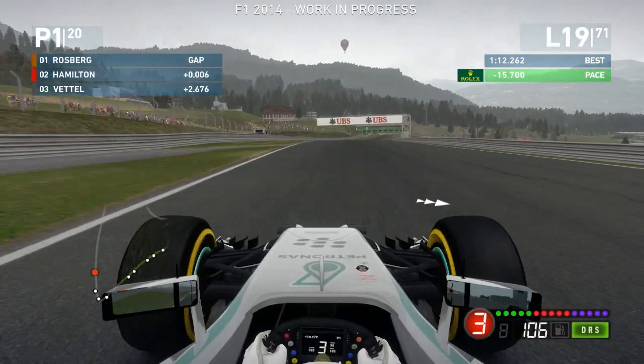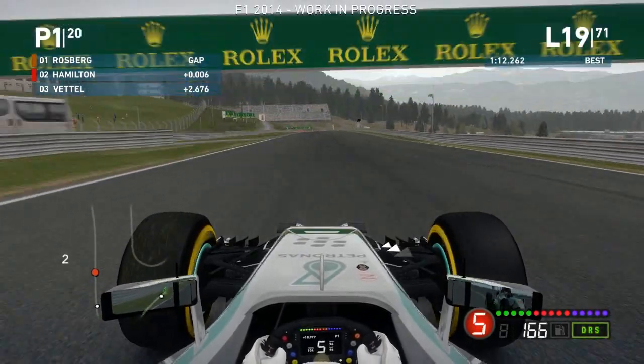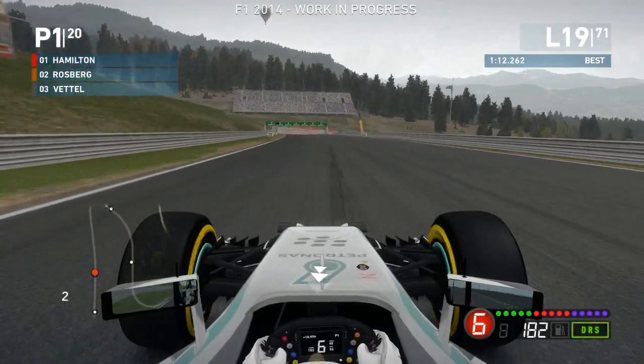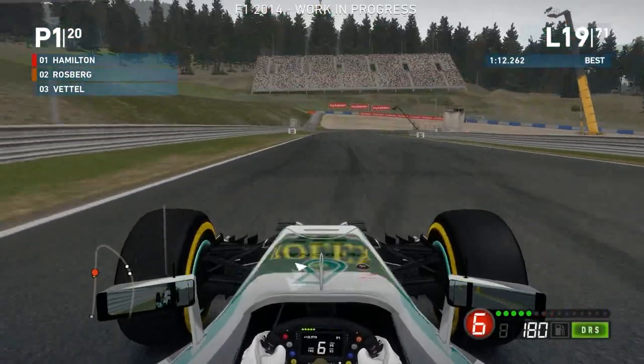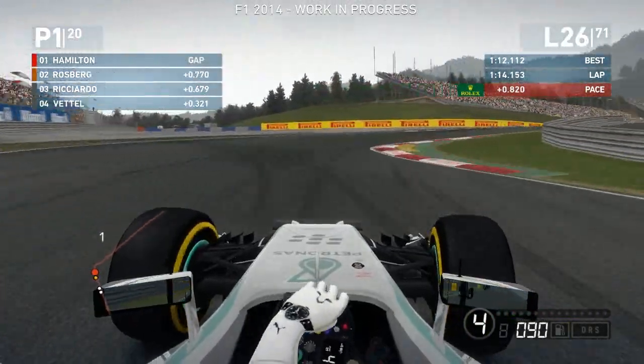And now we're going to get the DRS as we were behind in that detection point, and we're going to get the advantage just because of the DRS. But that was great racing there with Rosberg. You saw he didn't brake early. He really challenged me to the corner, and actually it was a lot of good fun racing with him there.